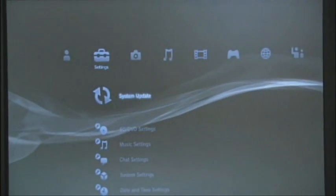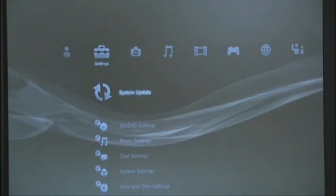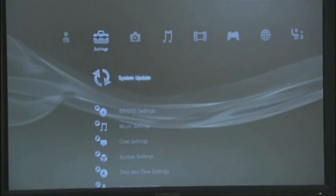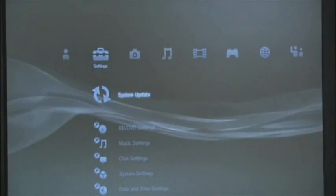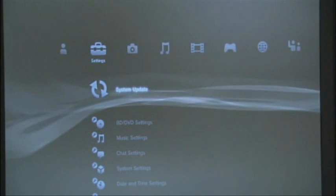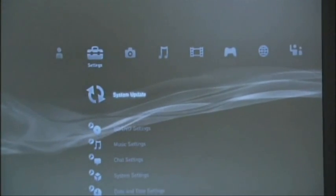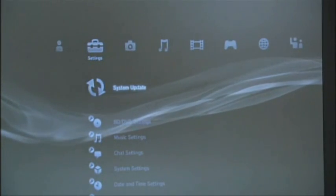Then there's settings, and there are lots of different settings for this device. I'm not going to go into all of them, but some of the key ones are display. Right now we're displaying 1080p on this monitor. We could also display 720p, 480p, and right now I'm hooked up through HDMI. You can go through component or composite connections.